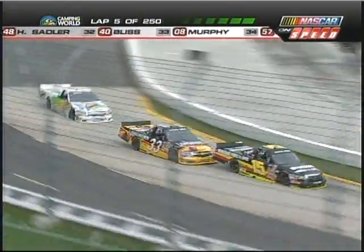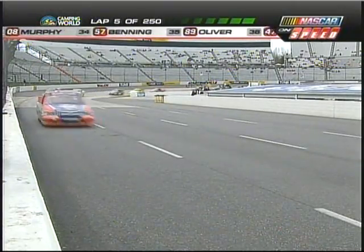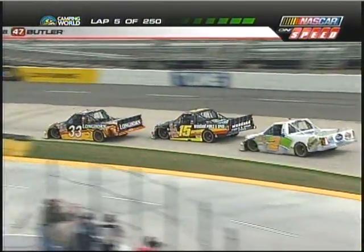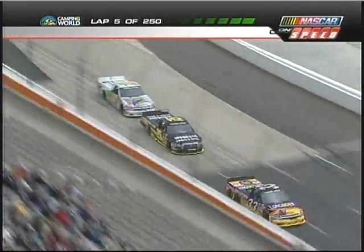Great qualifying effort for Shane. His career best on the outside of the front row, but Ron Hornaday's not caring about any of that right now. And I'm impressed with Shane. He's keeping up a good pace, but he just can't hold off Hornaday. You can see down to the inside Hornaday goes. Harvick tried to get in that hole that his teammate opened up, but couldn't quite pull it off.